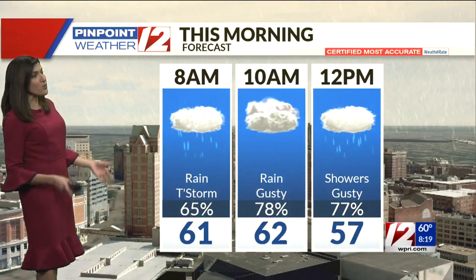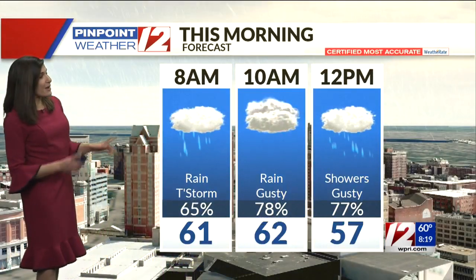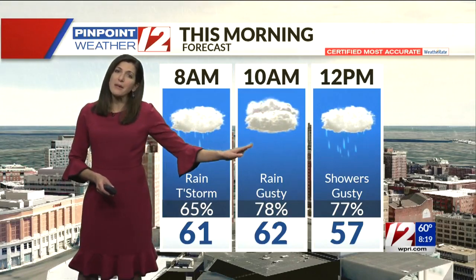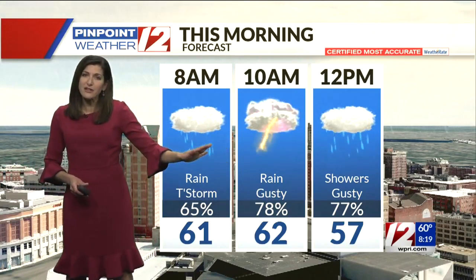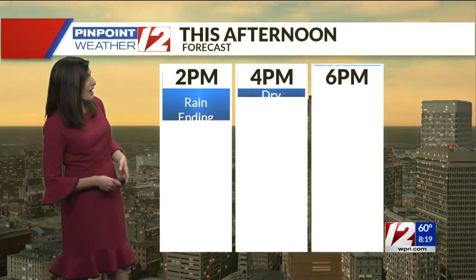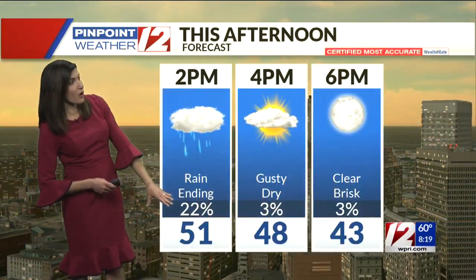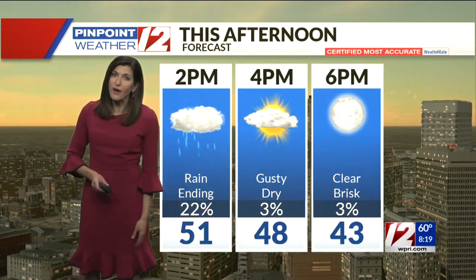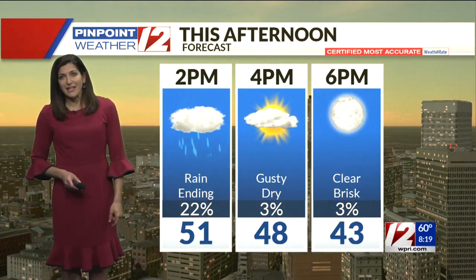So while it's a very warm start, it doesn't last all day. We're in the lower 60s at 8 and 10 o'clock this morning. Noontime in the upper 50s. Showers still ongoing. And then in the second half of the day, it starts off rainy at 2 o'clock in the afternoon. The temperatures are cooling, 51 at 2, upper 40s by 4 with dry skies back. And at 6 o'clock in the evening, clear, but down to 43 already.